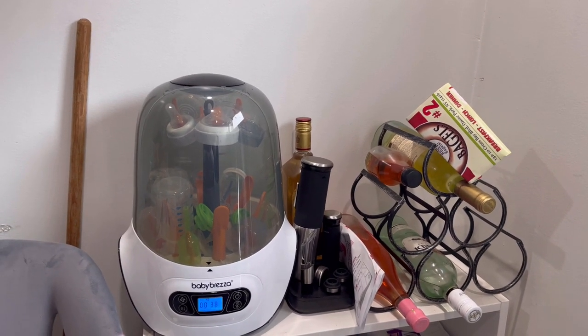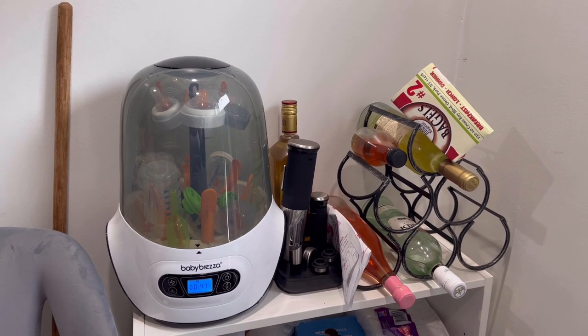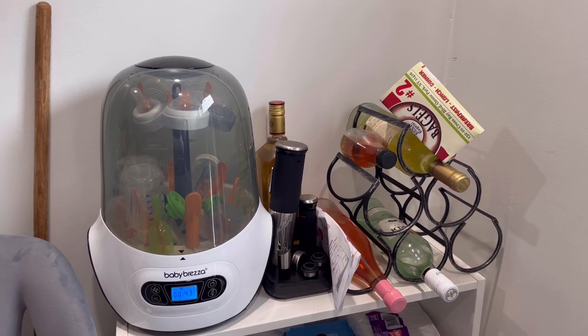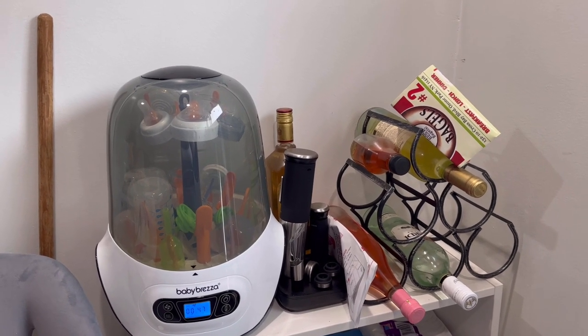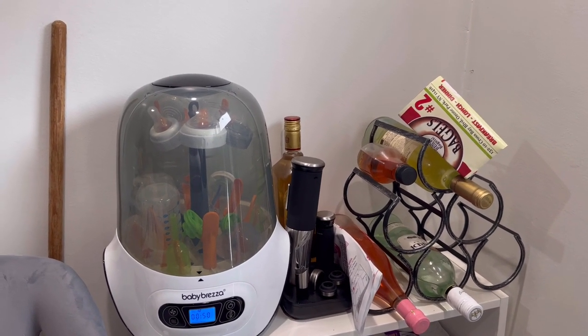Hi everybody, we're in the kitchen today and I'm now realizing that my whole alcohol setup is right next to the baby sterilizer, but we are sterilizing bottles. Call it a Sunday reset, a Sunday clean with me, a Sunday get this apartment together, if you will, because today is also trash day.